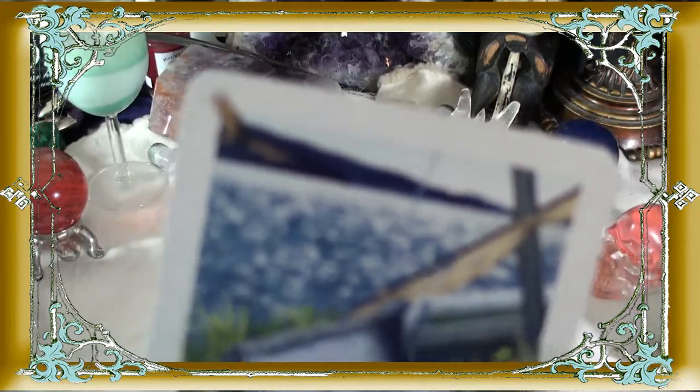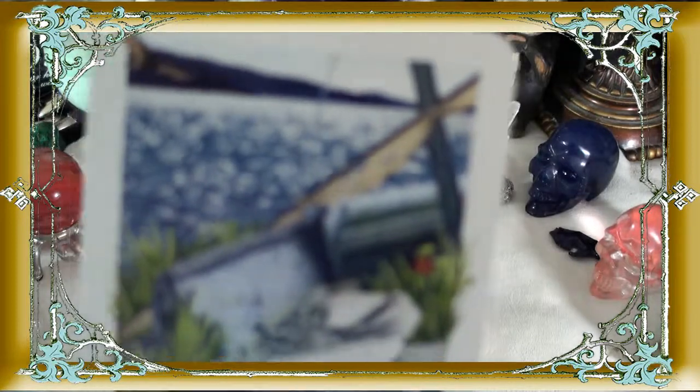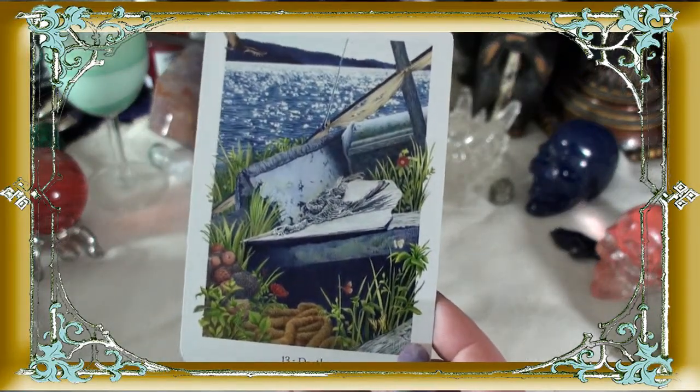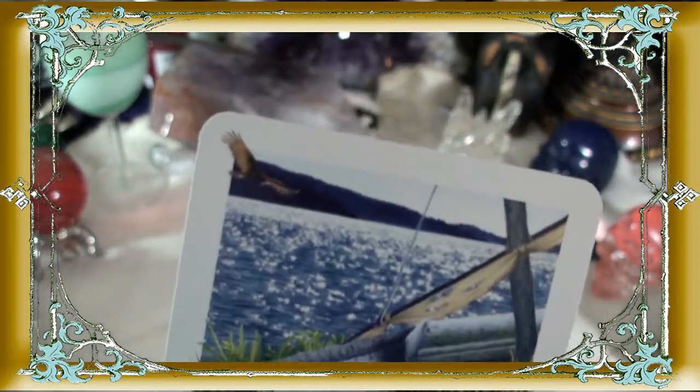Come on, come into focus, my dear. Come on. If this will come into focus, then I can get you up there.